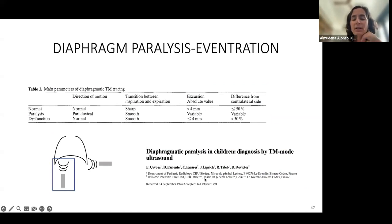In this classical paper that I've shown before, you can see some other characteristics of diaphragm paralysis: the direction of motion is the opposite of the normal one. In this case, the diaphragm moves upwards in the inspiratory phase and downwards in the expiratory phase, because it is the other diaphragm that is moving the ill diaphragm, the ill dome. The transition between the inspiratory and expiratory phases is smooth, not sharp as in the normal diaphragm. It's really slower. The excursion value could be variable, even normal, but the movement of the diaphragm is different. In this case, you have to rely more on the slope or the inspiratory velocity of the diaphragm to really make a difference.